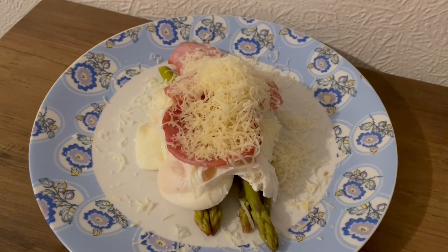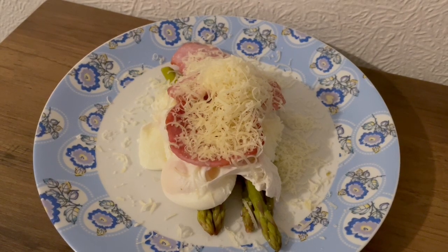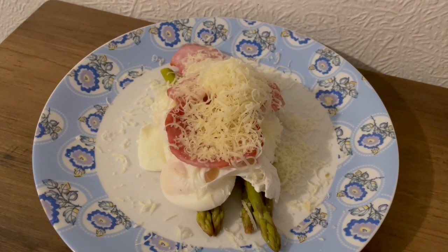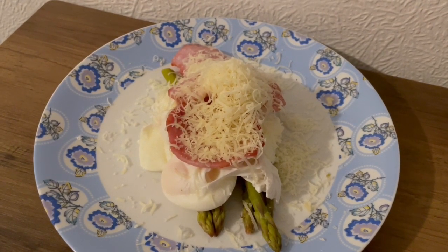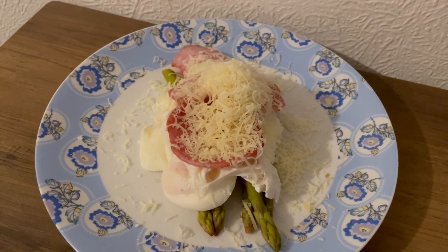This is my lunch today for 343 calories. I've got some asparagus there for 15 calories. I've got three poached eggs. They are 198 calories. I've got some bacon medallions. They are 74 calories. And I've got some Asda's 50% less fat mature cheddar, which is 56 calories. So that is my lunch for 343.